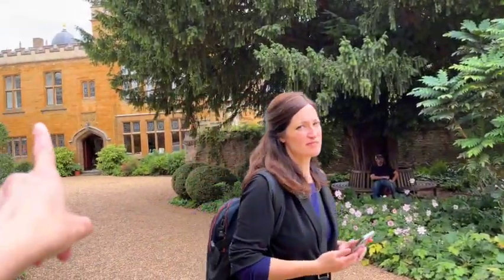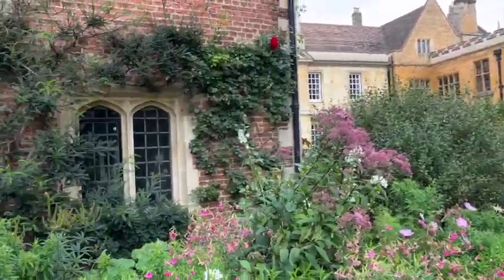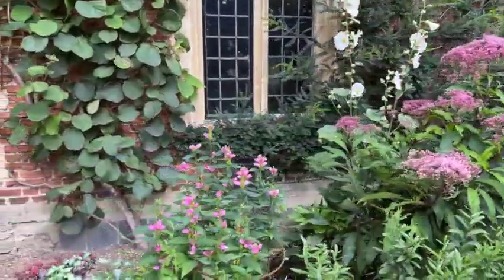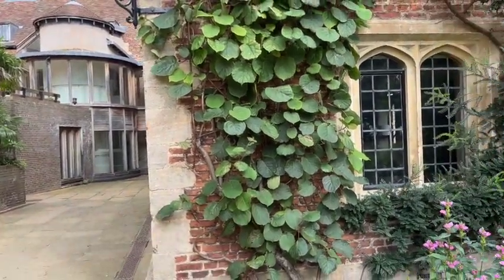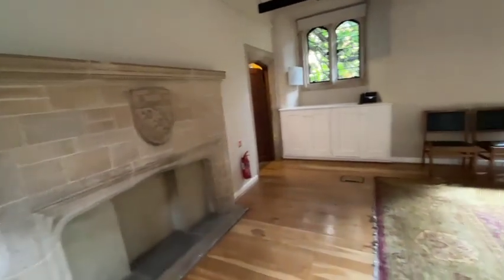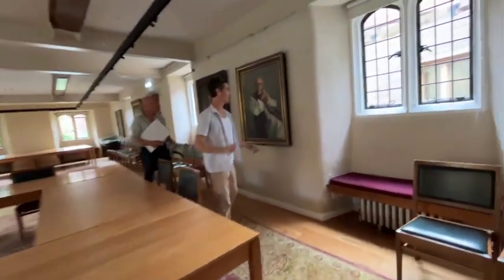I do love the color of that, like, mustard yellow honey. I know, I was going to ask him what kind of stone that is. I really like that. So this is obviously a new building next to a very old building. Oh, that is nice. I just think this is so cool.